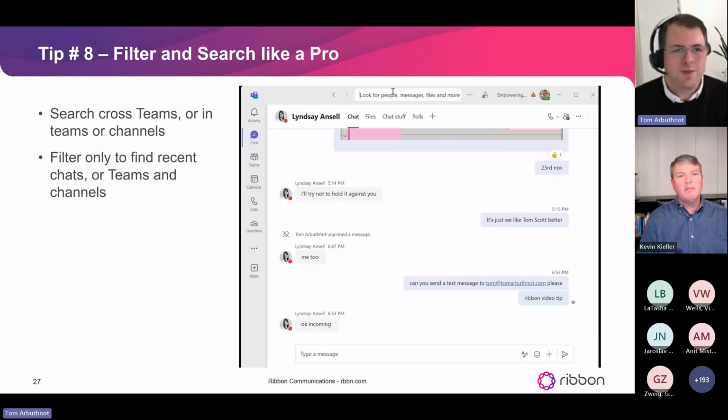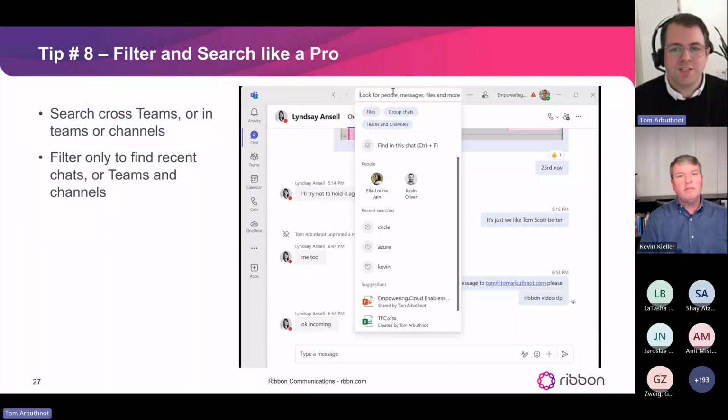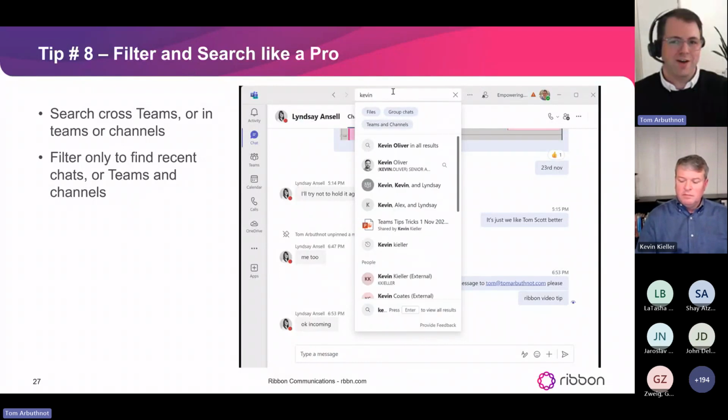Yeah, number 8 for me is filter and search. These have been improved in new Teams. So we had the battle in the chat around whether /find is quicker or slower than the keyboard shortcut Control F.